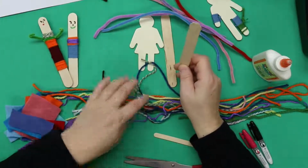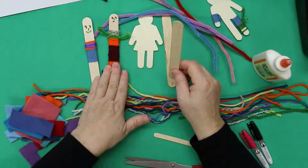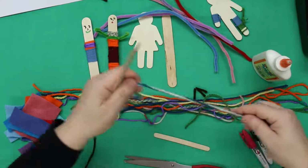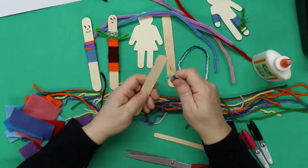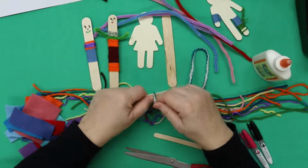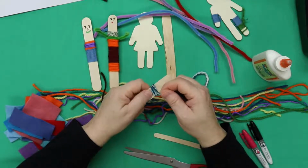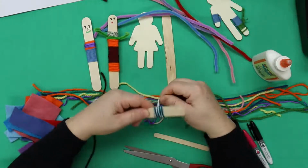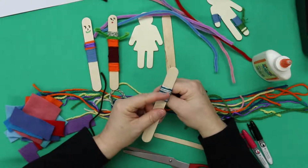But for our purposes, we'll call it a craft stick. And see what I did already with these guys? That's so much fun. And I'm going to take a really funky color here. This is a piece of yarn that has two different colors woven into it. And I'm going to start, let's just say this is the back. And I'm going to start pretty high. And I'm just going to wrap this yarn around. See what I did? I left a little tail sticking out so that you could easily wrap that around. And then it looks like a cool shirt with different colors, doesn't it?